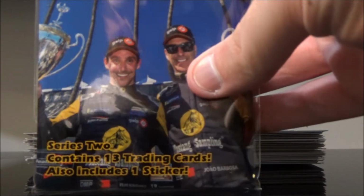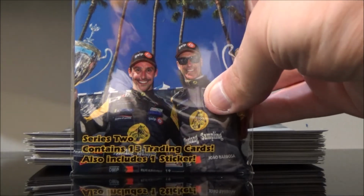So, before I begin with the photos, this is something that Action Express hands out. Every fan that shows up to the autograph session gets a trading card pack. Now, I'm going to open up and see what this trading card pack contains. It contains 13 trading cards, and also includes one sticker. Alright, so let's open this bad boy up. Let's unbox the Action Express trading card set.